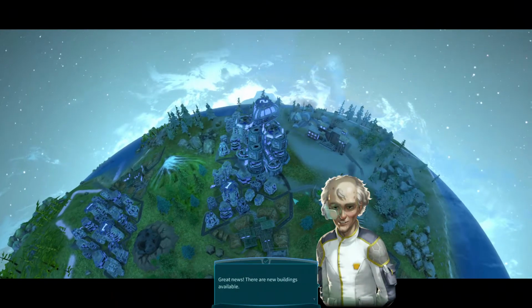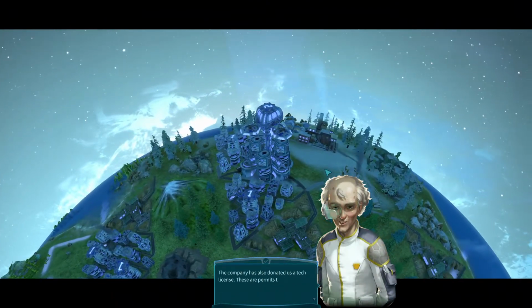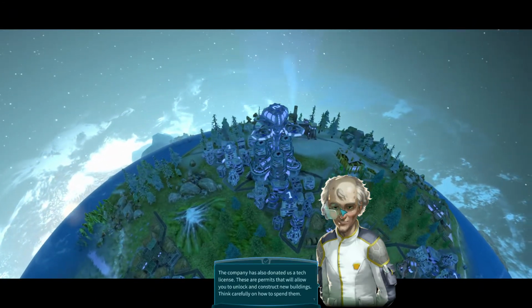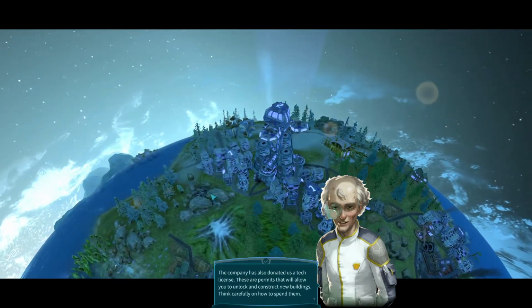Great news! There are new buildings available. The company has also donated us a tech license. These are permits that will allow you to unlock and construct new buildings. Think carefully on how to spend them.